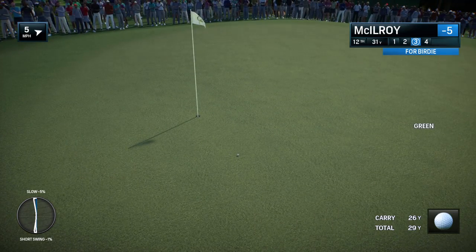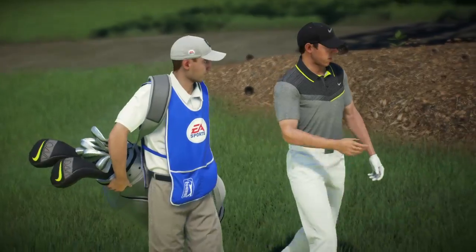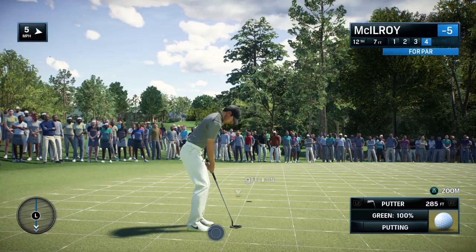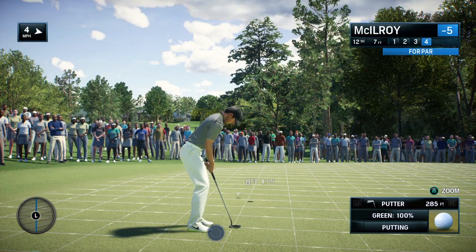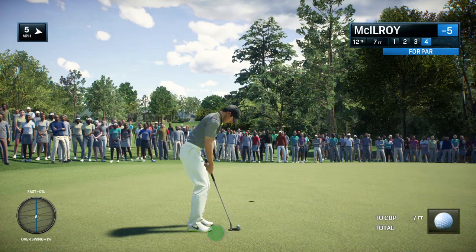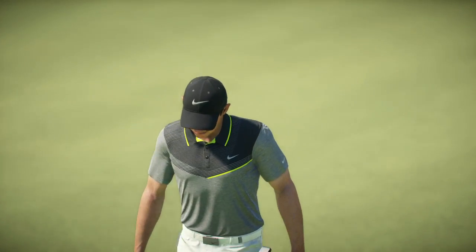Well, that's what the great ones do. From the rough, they use their skill and their strength to get it out and get it close. These putts keep the round together. Routine stuff for Rory. That's a par.